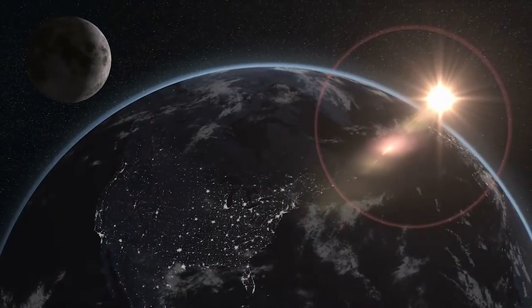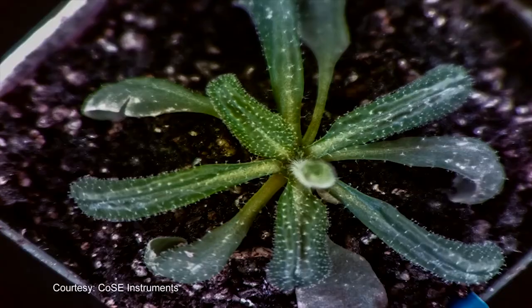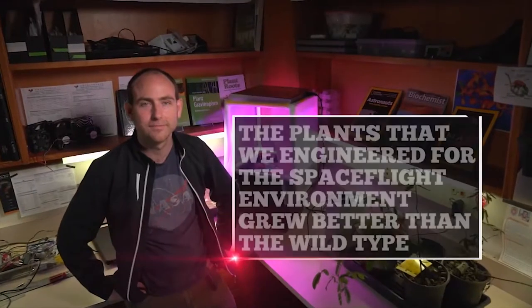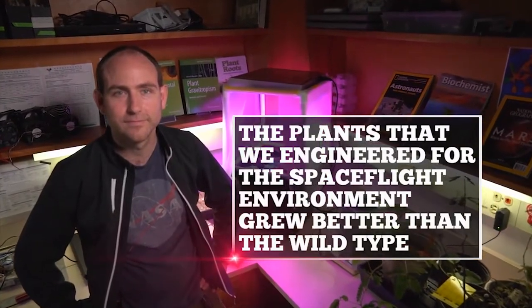If humanity is to become a multi-planetary species and have people living and working on the Moon and on Mars, we need to ensure that we can grow food locally for them. 3, 2, 1. We've had 3 successful space launches, and we're the first lab to say that the plants we engineered for the spaceflight environment grew better than the wild type.